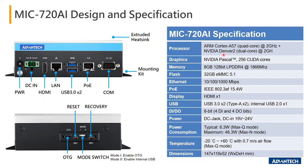MIC720AI is based on TX2, so you can see it has 256 CUDA cores, and so on. There are so many specs. I don't want to talk about them, but you can see the specs from here.